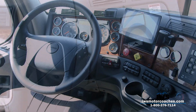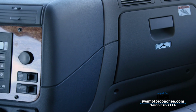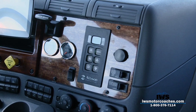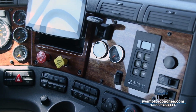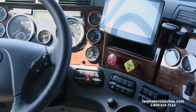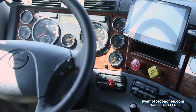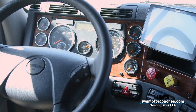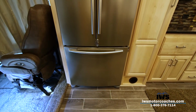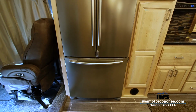Some of the things that we've started doing is you'll notice the large 9-inch screen. Typically when you buy a Renegade, it comes with a 6-inch screen. We went out and sourced these beautiful Alpine large screens, all touch command. It also has Google or Apple CarPlay on it. Just incredible amounts of thought that we put into this.